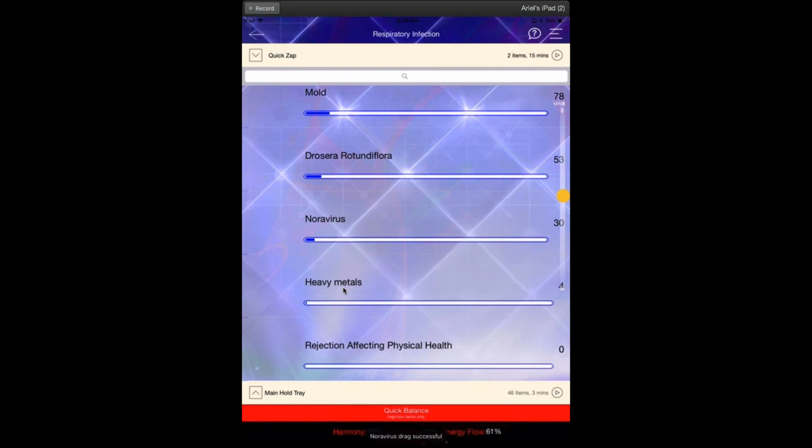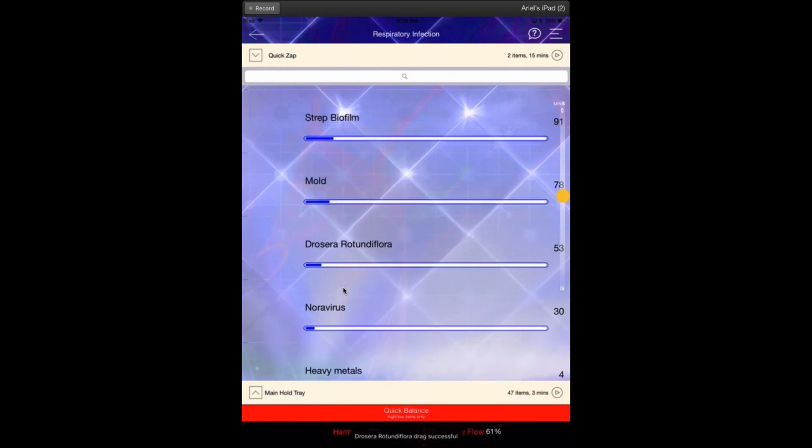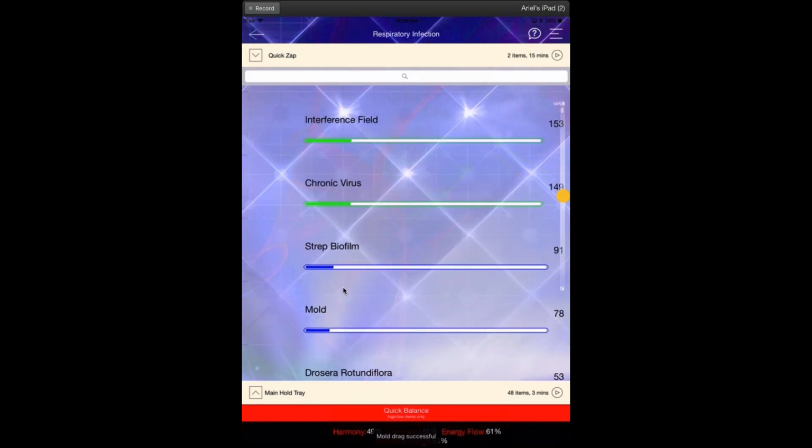Okay, norovirus, then Drosera is actually a solution that we use, very, very good for that deep, unremitting cough. Drosera, very, very good. May be exposed to mold, strep biofilm. Now this kind of matches, and it's really important, right? Because the strep pneumoniae may be blocked or hidden from the immune system by a biofilm. So this is why we use things like biocidin or serrapeptase, things that can penetrate the biofilm, like especially in Lyme. So it's very, very interesting that this comes up.